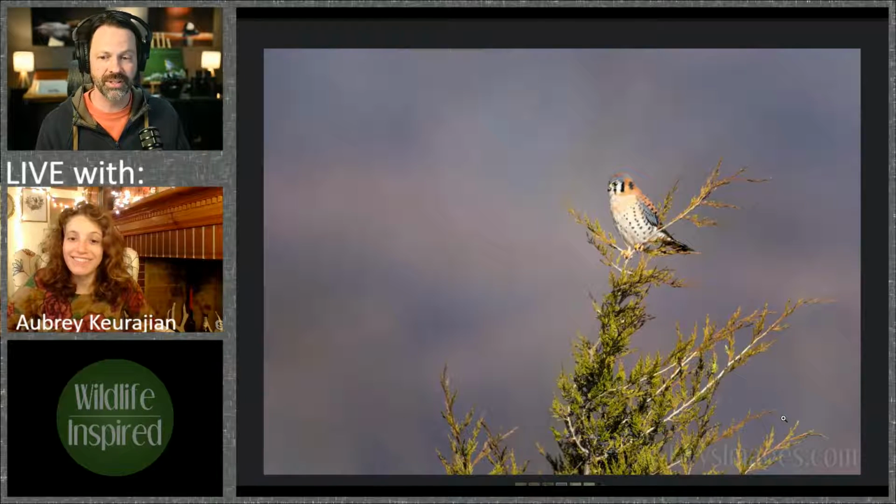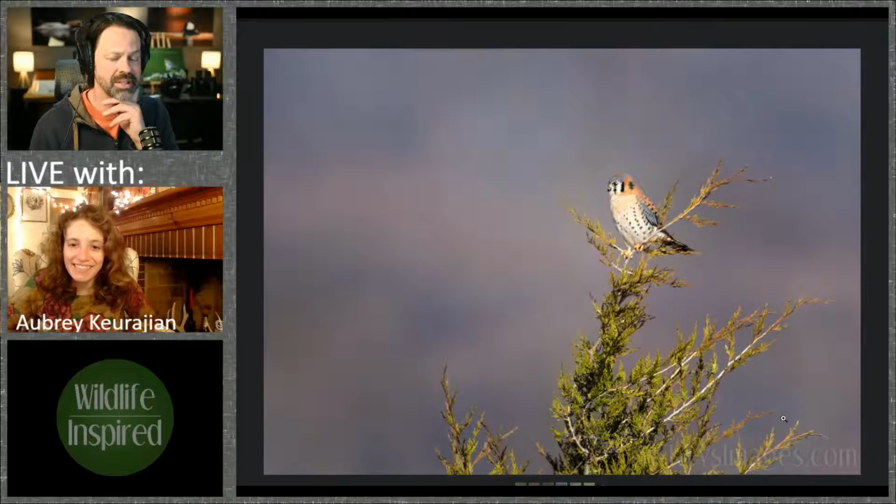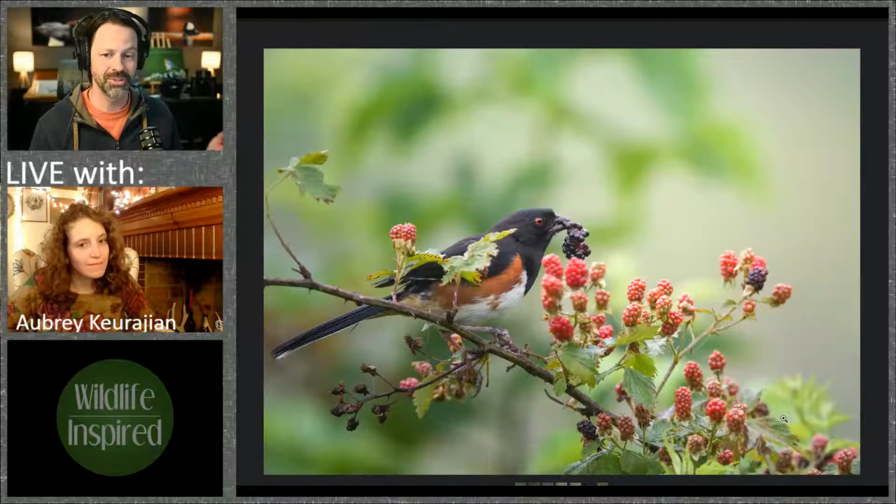So I just wanted to throw this one in. This is a kestrel perched atop. Do you know what this one is? Yeah, that's a red cedar. Eastern red cedar. It's a great native plant. Very tough to find to buy, but they're everywhere in the wild. I tried to buy one last year. I couldn't find a guy to sell one to me.